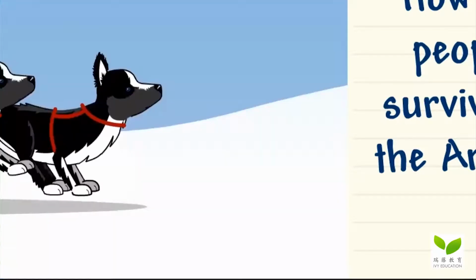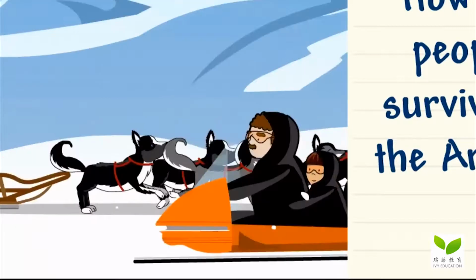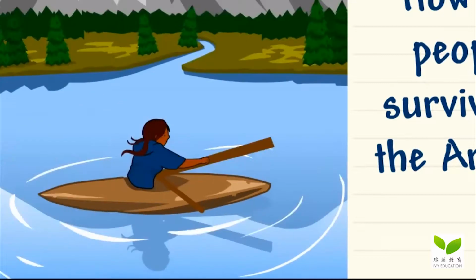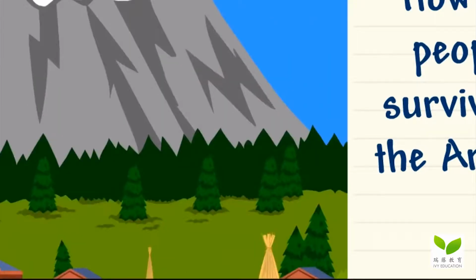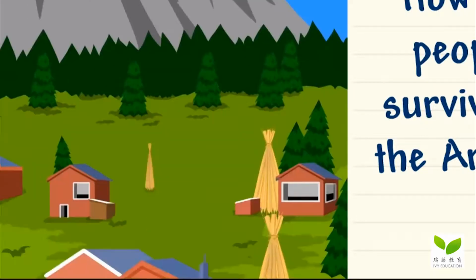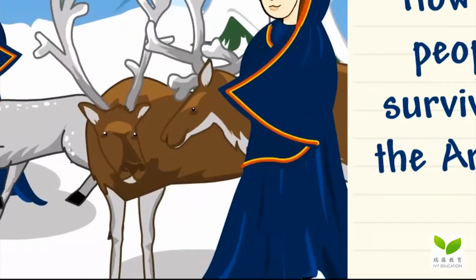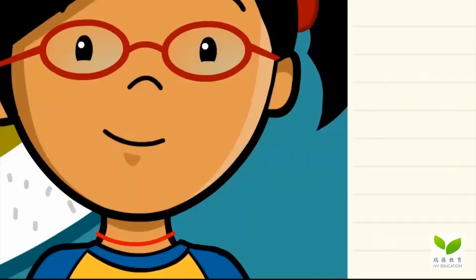Some Inuit people still use dog sleds to travel across land and build kayaks or boats to hunt for sea animals. The Sami are communities of people from the Arctic areas of Northern Europe. Some herd reindeer and fish. How is the Arctic changing?